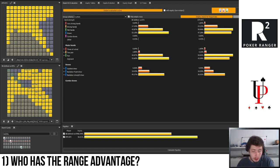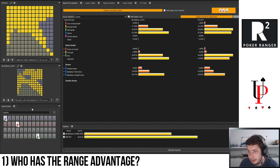Now, for example, the first board that I've run, so I've input my button RFI, I've input my big blind defend versus button, and I've put the board of Ace Jack 6 rainbow. As we can see down here, it's a little small. Let's see if I can make it a little bigger. Perfect. So Ace Jack 6 rainbow, we calculate the equities. We wanted to change this ever so slightly to Ace Jack 5. Really simple tool that allows us to change the equity, very simple.